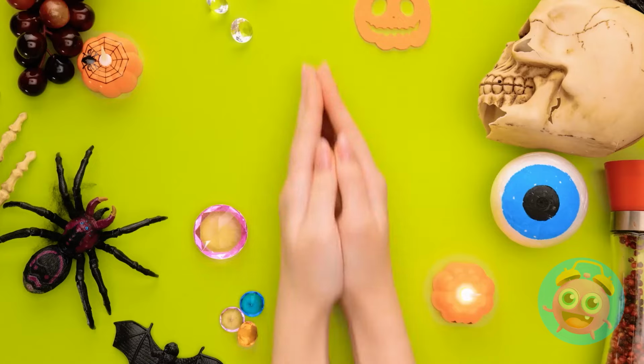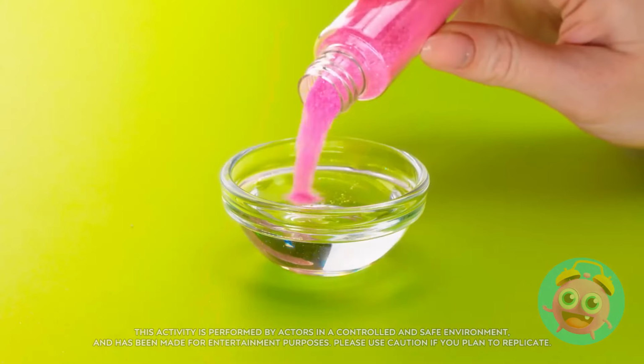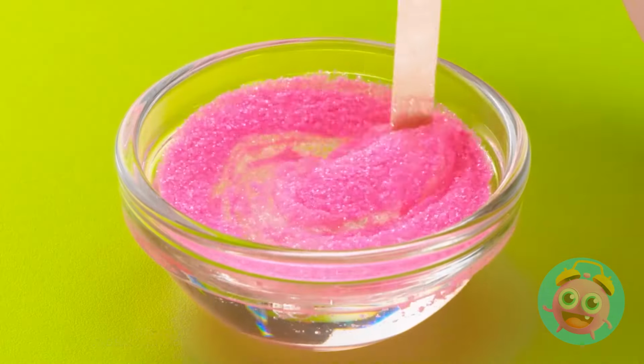But first, I need an amulet. I'll just clear some space. I need a bowl of epoxy resin, then I'll add some glitter. This will make it sparkle. Now I need to mix it. I want it to be fully combined. Just like this.